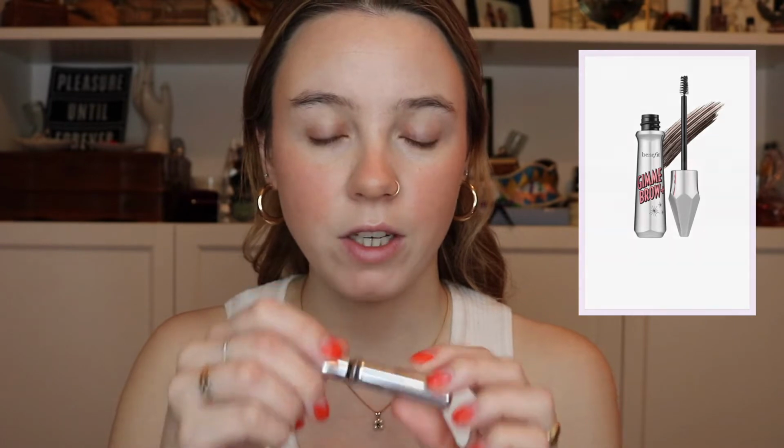I am going to do the brows now, and I'm also just going to keep them really natural. I'm not going to really fill them. I'm just going to use the Gimme Brow by Benefit. This is the color 3, I'm pretty sure. And of course, I'm going to back comb my brows because I want them to be fluffy. I love this product. It's so good.